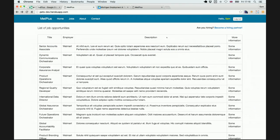Maybe the description and the more information could be something we click on to get to. What I'm thinking is that if the very first page only showed, for example, the title and employer columns, then that text could be much bigger, and I could see all these quite big, and that would make the front page look less noisy, less busy.